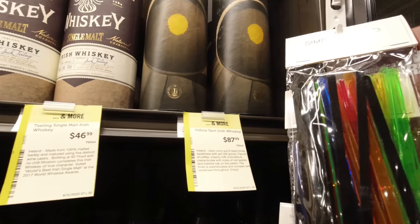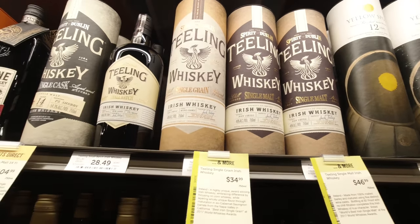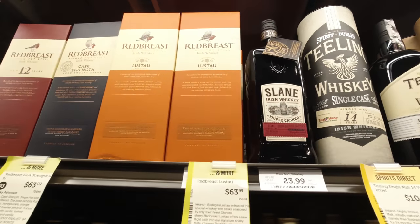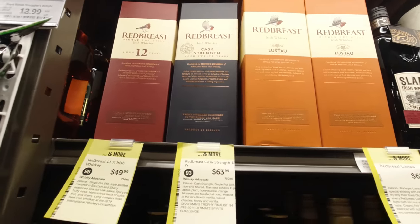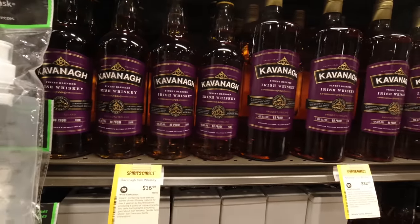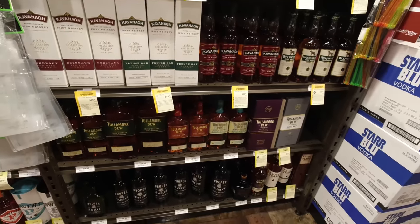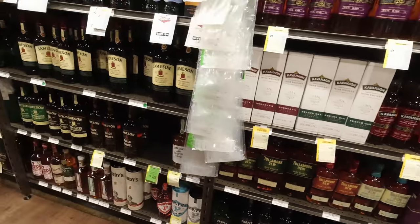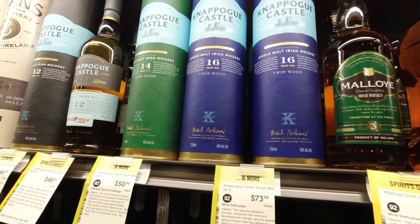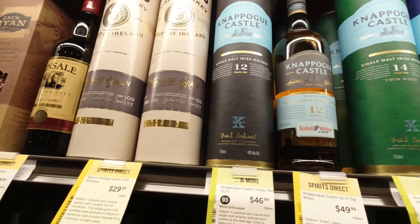Okay, Irish. What do we think of these prices? Yellow Spot has a good reputation, doesn't it? So that Redbreast, oh, that is the cask strength. It is still there. I thought that one was discontinued. I was wrong. Just new packaging on it, I guess. Knappogue Castle. I think I've had a taste of that at a friend's house.